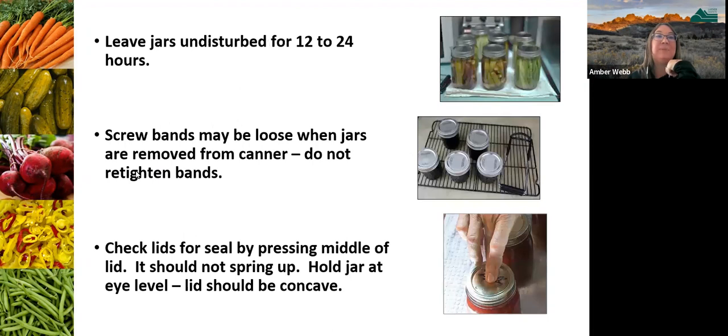Then the next step is really the trickiest part, and that's leaving your jars undisturbed for 12 to 24 hours. They really need that time to set that seal and to be undisturbed. Once that happens, you can check the lids for sealing by pressing the middle of the lid. It shouldn't spring up. The lid should be concave, so you can hold it up and take a look at it. Then you can remove those screw bands.